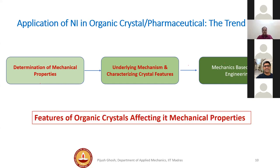Now, in the next 4 or 5 slides, I will be talking about what are the features of organic crystals affecting their mechanical properties. I'm assuming that you are a beginner here, particularly the students who are going to go to the lab, start using the nano indenter and do the indentation. These are some of the features that you need to keep note of, and they will help you understand the results that you are getting, okay?